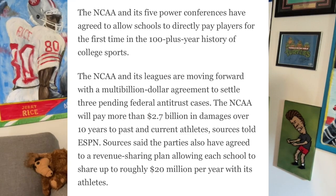The last story that hit me this morning, and I'm just a little bit blown away by this. Of course, we've got NIL deals in college sports, but now the NCAA and its 5 power conferences, which is essentially all of the colleges, has agreed to allow schools to pay players directly. So this is not necessarily just corporations or marketing agents coming in. For an athlete's name and likeness, they can get a piece of the pie. They can make a deal with Nike. They can make a deal with Fanatics while they're in college.